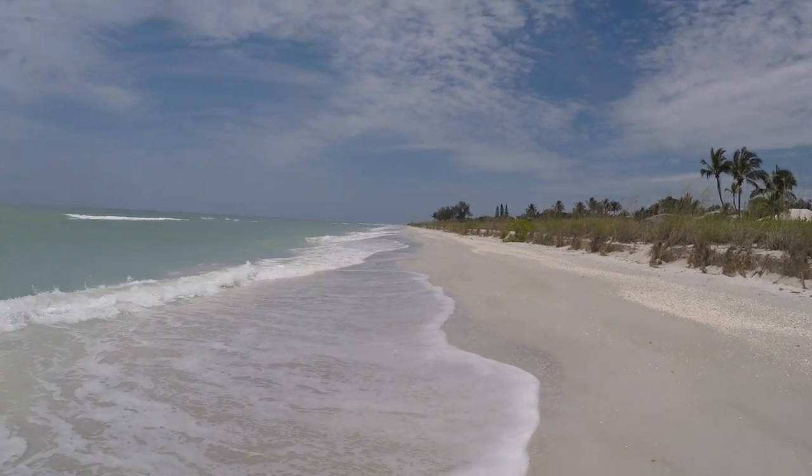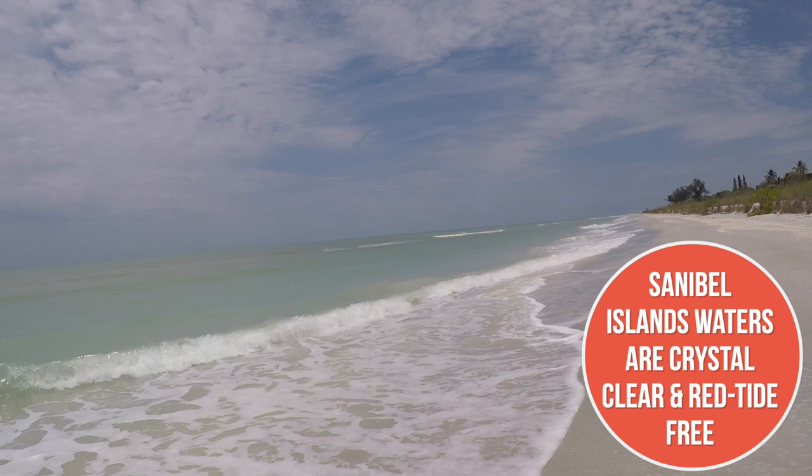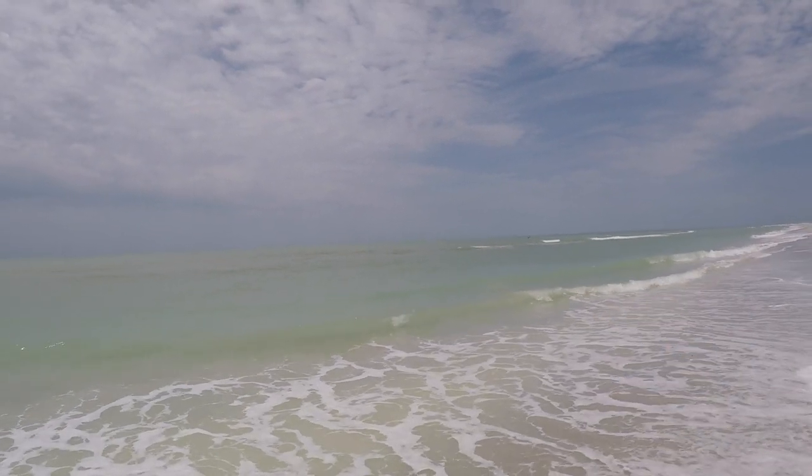This is why people come to Sanibel Island. Crystal clear waters, beautiful sand beaches, and the most amazing shelling in the world. This is real Florida.